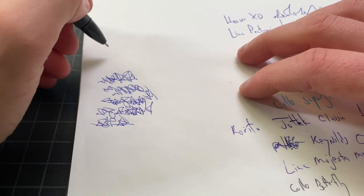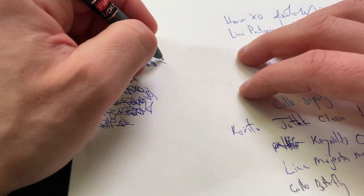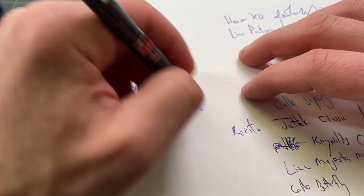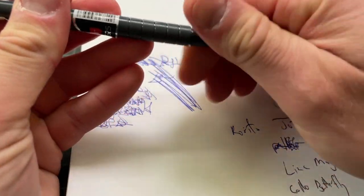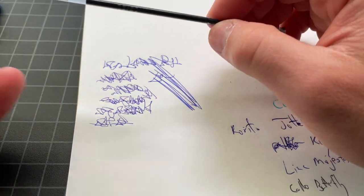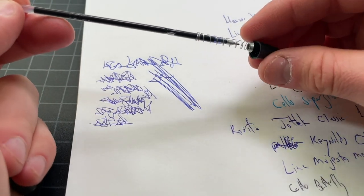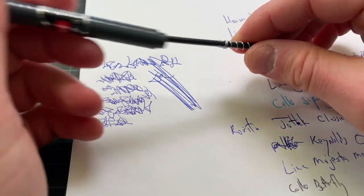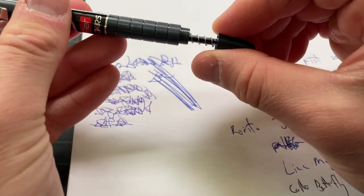It's just a nice day-to-day retractable ballpoint, very good blue ink, solid writer, clearly a ballpoint. Take it apart, has a nice spring in there, a ton of ink, and really smooth. So when I use a pen like this, I'm just quite happy with the results.